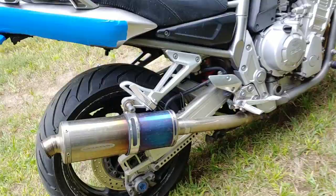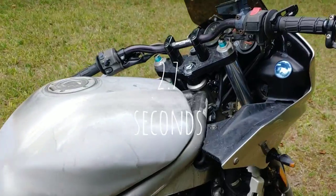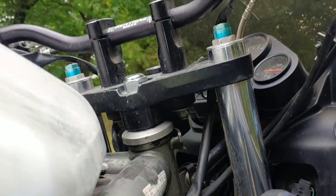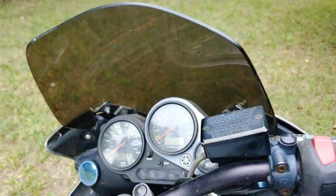The list is pretty short all in all, and for no electronics, super competitive 0-60 times still today, this bike was great. It was the first one, it was really incredible, it's still great to ride.